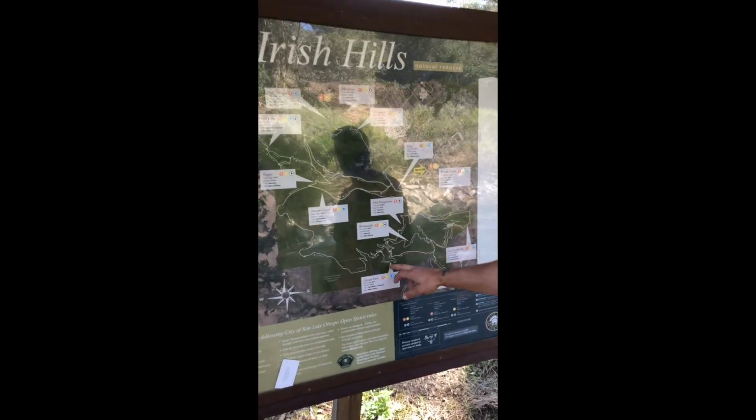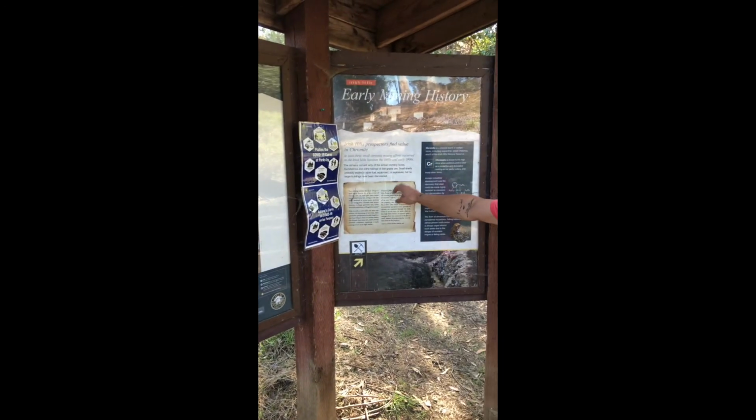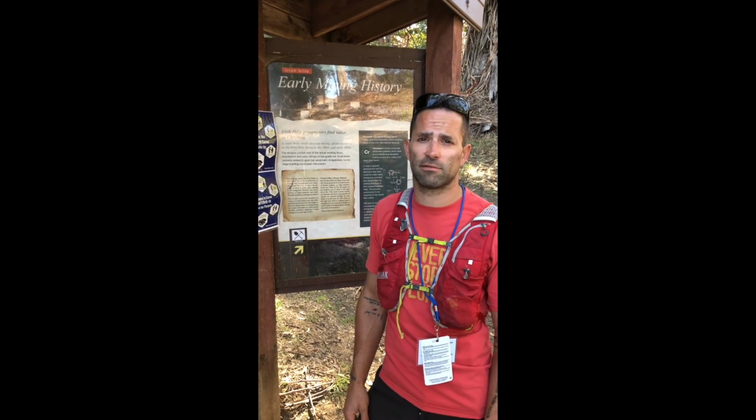So there's not just one trail out here. You can connect this whole thing and go back and forth. I've done it and made it 18 miles. This talks a little bit about history. So where we're going is Froom Creek. It's one of the newest acquisitions in 2017, 151 acres. So hopefully we'll see you guys out there soon.